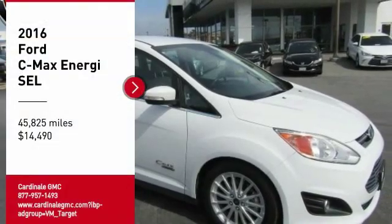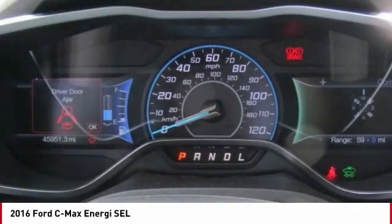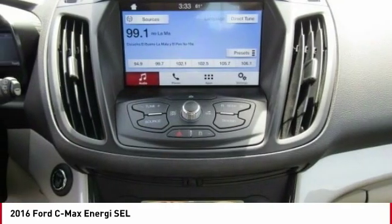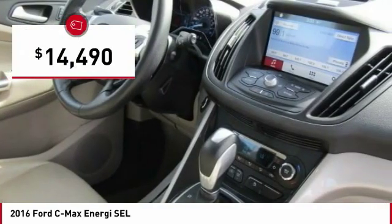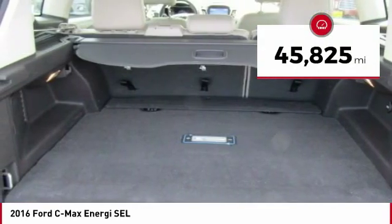Make a great choice today with the 2016 C-Max Energi. The C-Max Energi is a hatchback with seating capacity of 5. Its powerful engine and stylish interior make it a great option for those looking for a functional and efficient vehicle, and is priced below $15,000. This vehicle has less than 50,000 miles.